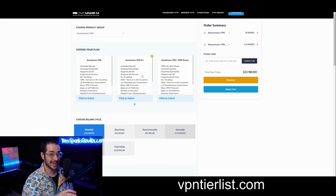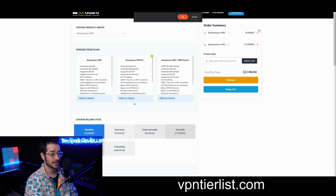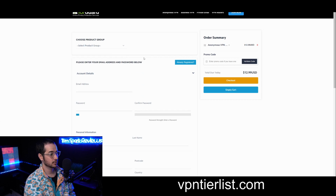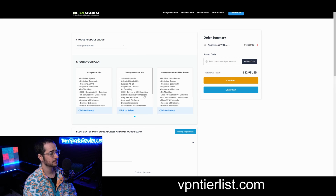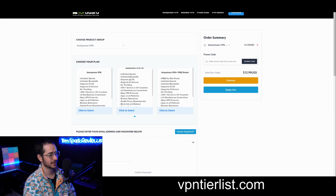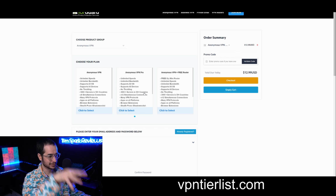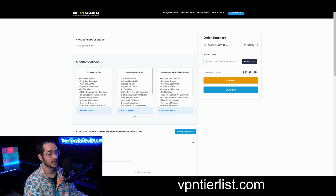They have a specific plan that bundles in a dedicated IP, which is really nice. You don't have to get it as a $70 add-on and worry about how all the pricing works in conjunction with each other. So this plan here gives you also 12 simultaneous connections, which is really nice. It also gives you that dedicated IP as well as a 10G add-on, as well as more ports for port forwarding. So this is like their little pro plan, and it has all those benefits. It's around $13 for 1 month.